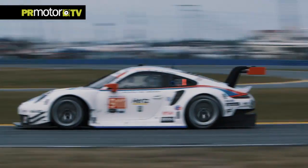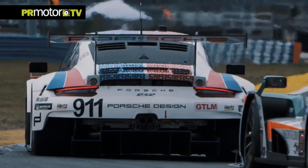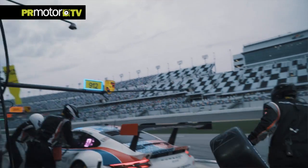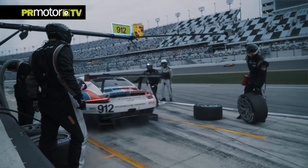The race started well. We had a good fight with the Corvette. We're looking good, currently P3, so race is going well. We had a couple of issues earlier in the race. We lost about 3 to 4 laps to the class leader. We try now to push very hard and try to come back.